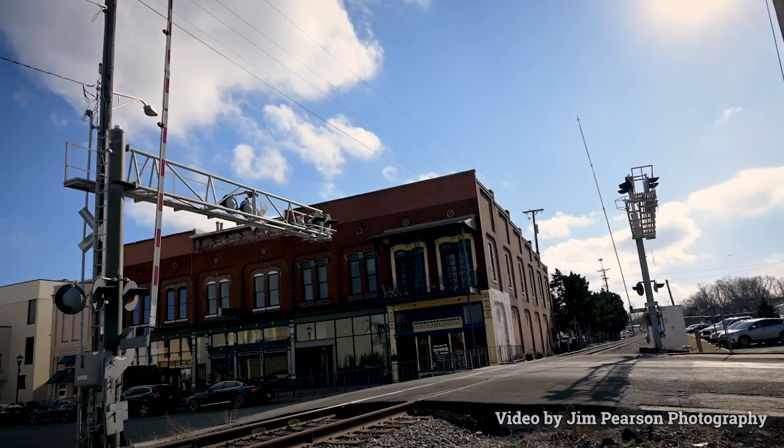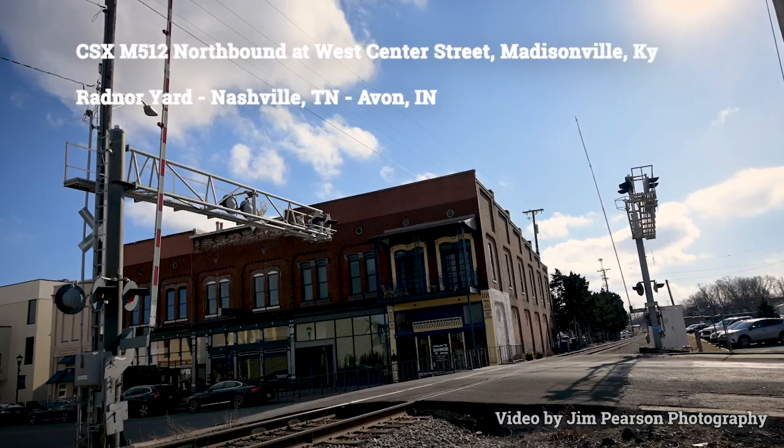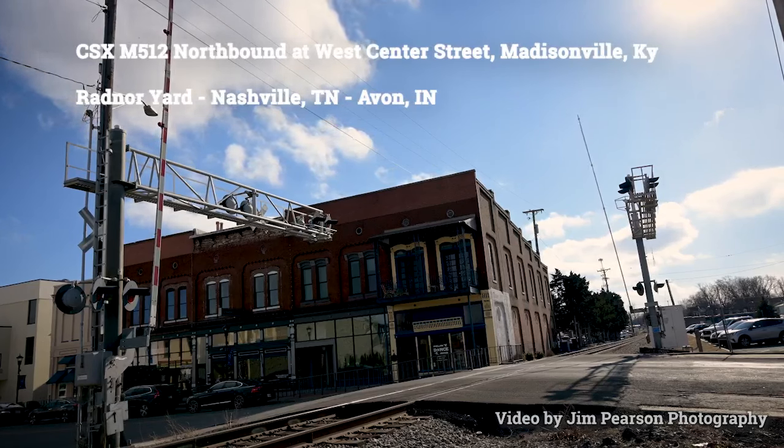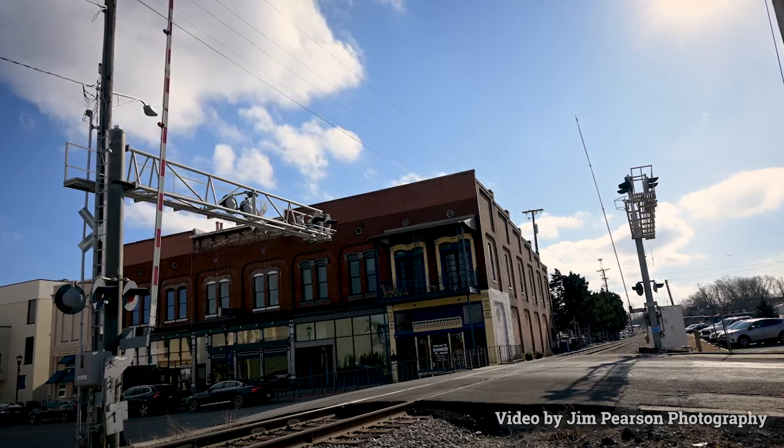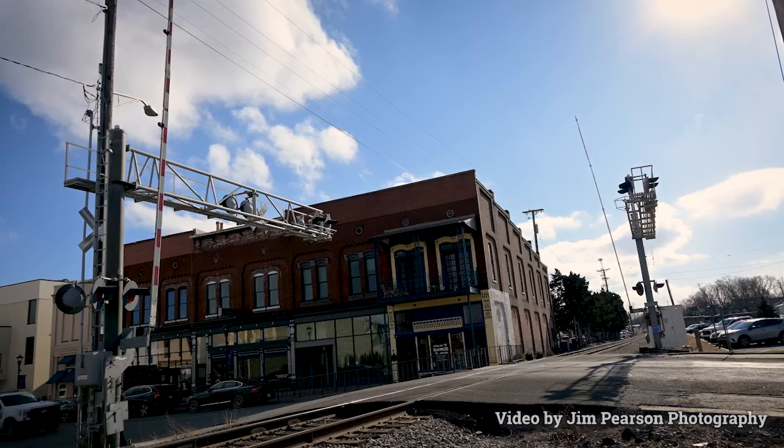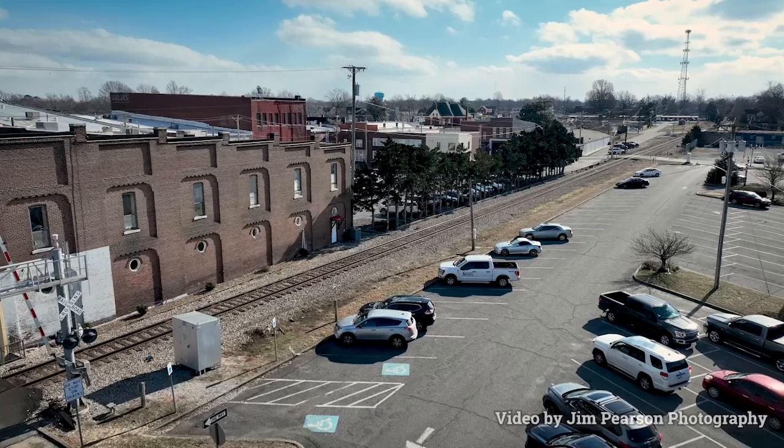Well, folks, we are at the West Center Street crossing in downtown Madisonville. We got CSX M512 coming. This crossing is one of my favorite spots in downtown Madisonville. It offers some unique buildings and structures around, and it's just a spot that's easy to shoot and that I like shooting at.